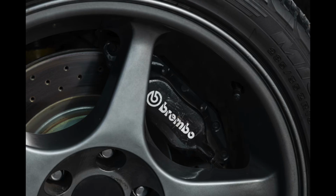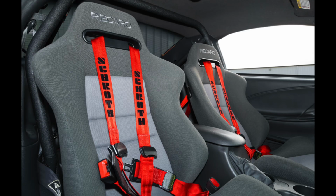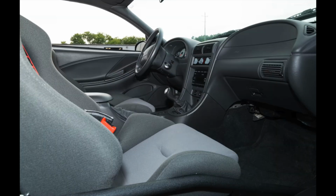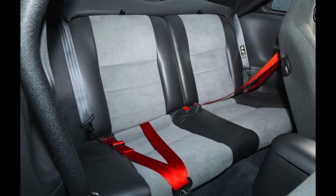It did have the Cobra R Brembo brakes. They're a little scuffed up, it looks like in the picture. MagnaFlow exhaust, and the interior has some changes. The seats, harnesses and roll bar, you can see that in these pictures. I like the Terminator seats. I think they were great, but for someone who does a lot of road racing, maybe they think these are much better. And it has the seatbelt harnesses that go through, and it looked like they actually attached into the child safety latches that are behind the passenger rear seats. And so that looked like that's what that was.